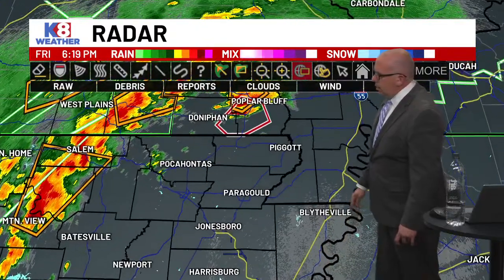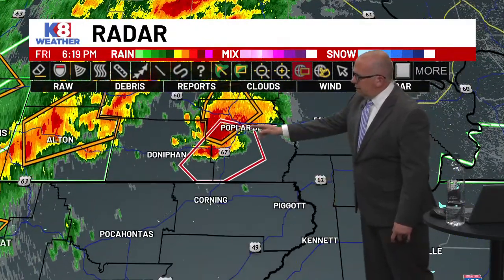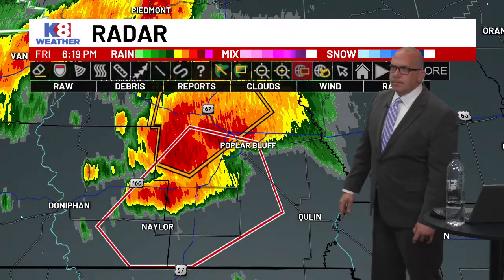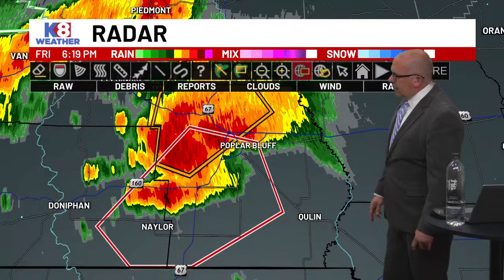So well, I think it only has about 7 minutes to go on it anyways. Yeah, this is true. It expires at 6:30. So usually whenever they get less than 10 minutes, they just let it ride out. Yeah, they just let it ride out.